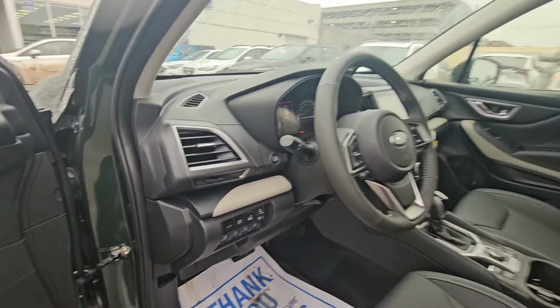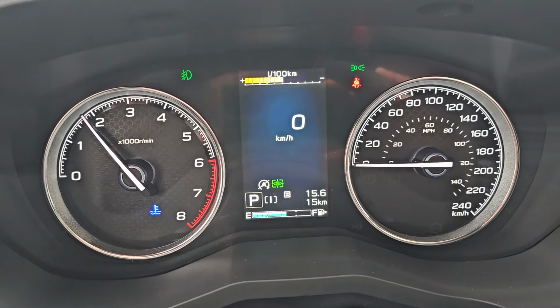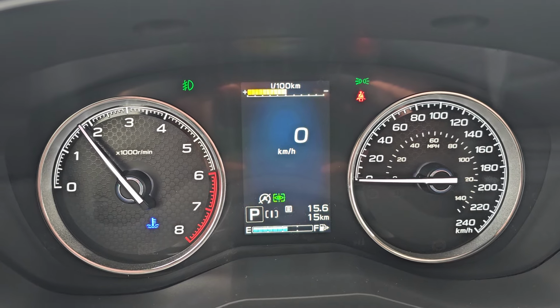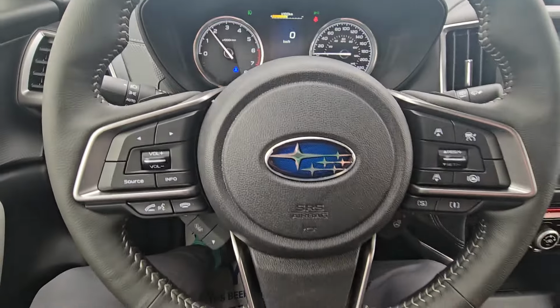Volume toggle, up and down, switch between your presets, accept calls, issue voice commands, hang up. Got these arrows. And that will change our small little center display here. Digital speedometer, how much fuel you've saved with the start-stop, change settings, your fuel economy, how long it's been running versus how far you've traveled. Most people, in my experience, like the driver focus system. I think it's handy too.